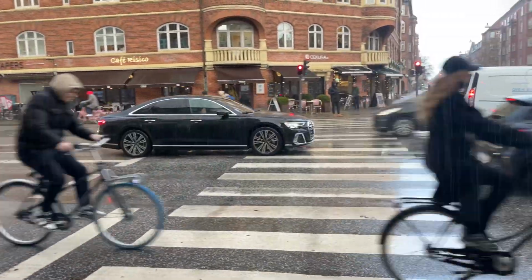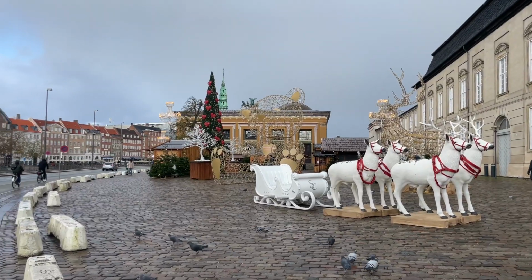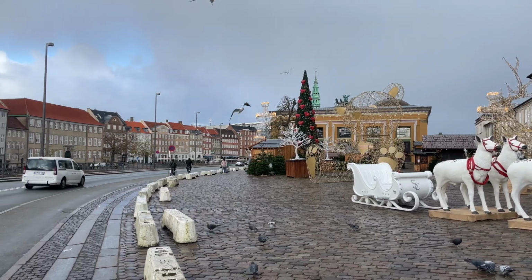It's hailing. As it began to hail, we started our trip back home. 3 days was the perfect amount of time for the things we wanted to see and do in Copenhagen. Thanks for the idea, Carly.